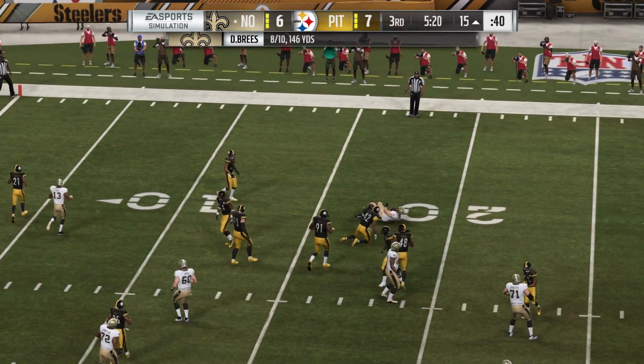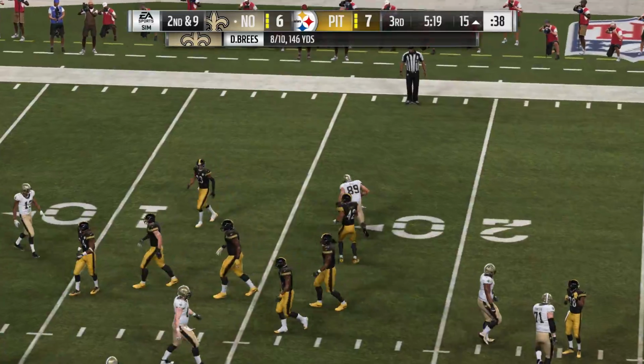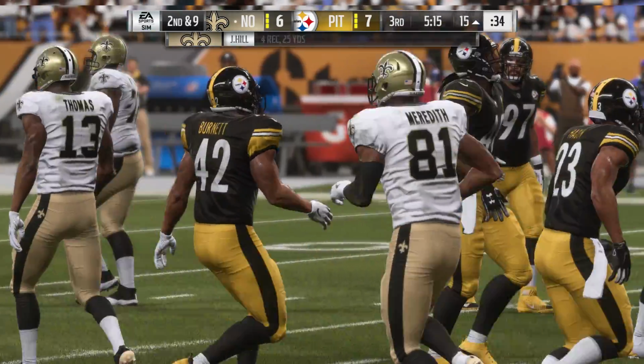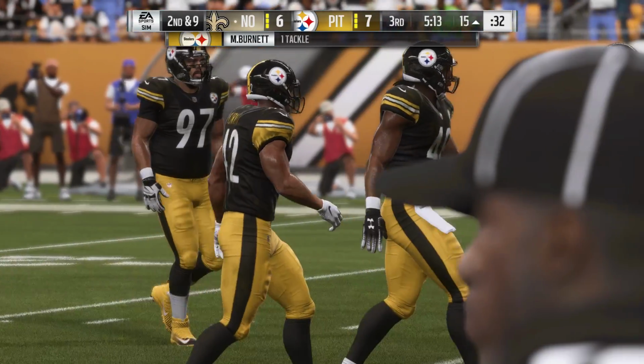Ready. Into the red zone, it's Brees. And it's caught, the tight end Hill. And on this one, he'll get to the 15, right at the 15-yard line. Just a yard on the catch there. It'll be 2nd and 9.